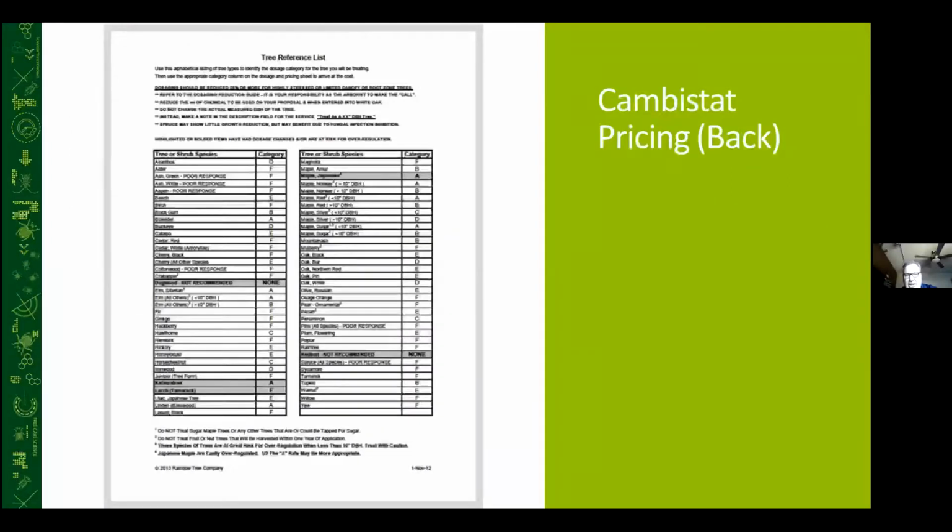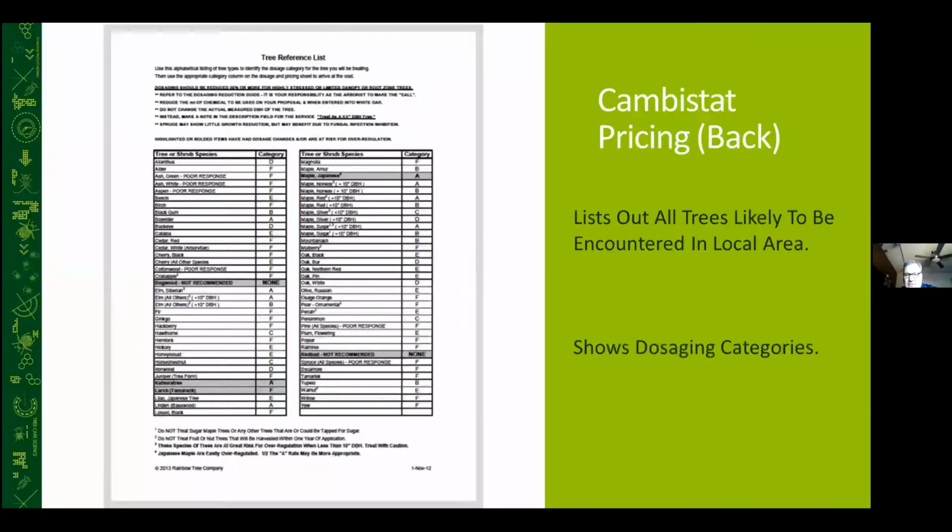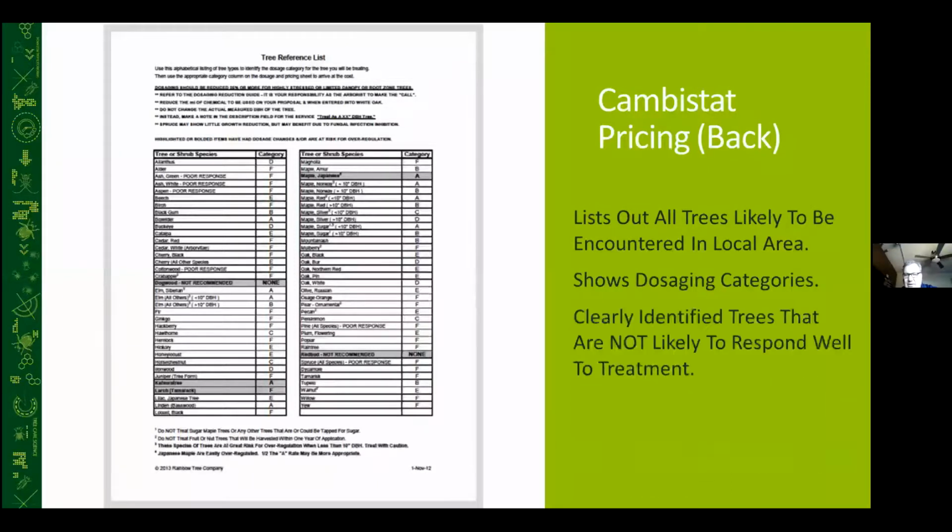The back side of that sheet, you probably can't read this real well on your screen, but it shows the different categories between A and F, even certain trees that we might not want to treat. Some plants like dogwoods and redbuds are so sensitive to growth regulators that you don't want to use it on them. But it lists out all the ones from your local area. It shows those categories and what trees are going to respond well. And even some warnings down at the bottom, like don't treat sugar maple trees if they're going to be tapped for syrup, because it's a food product.